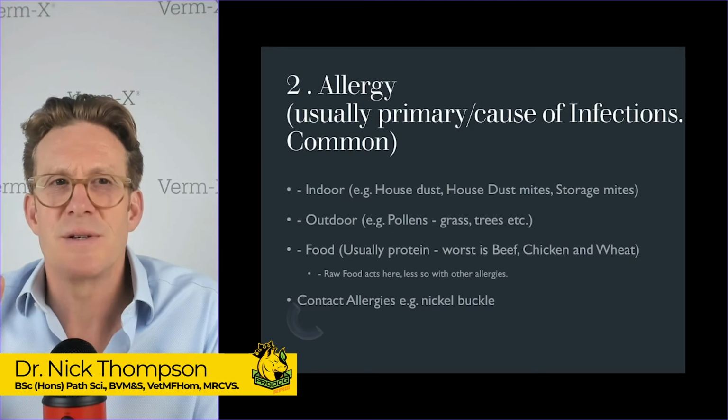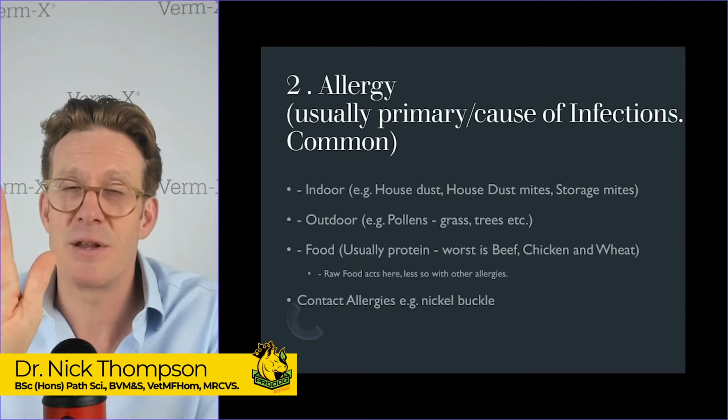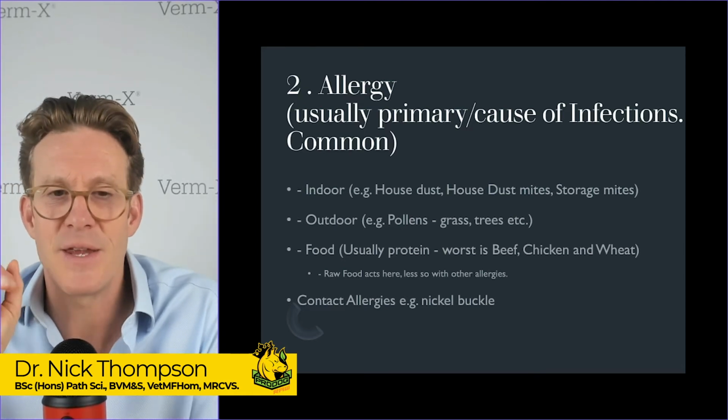The best way to think about that is to always read what's actually in the food. Don't just read the front, but turn the pack over and look at the back and see what meats are in that food.